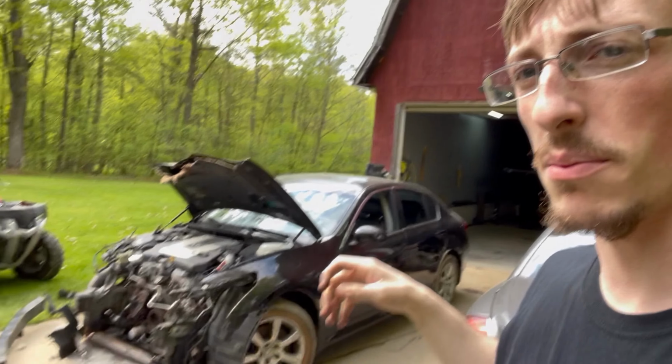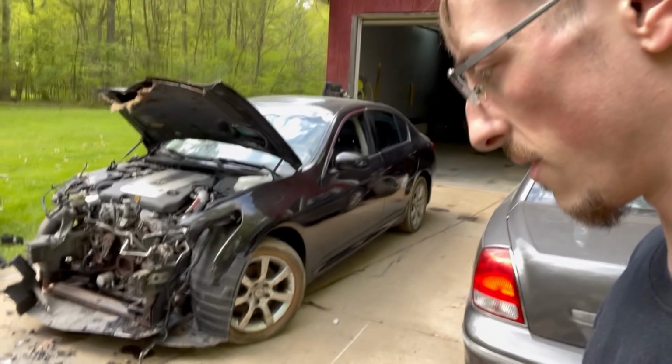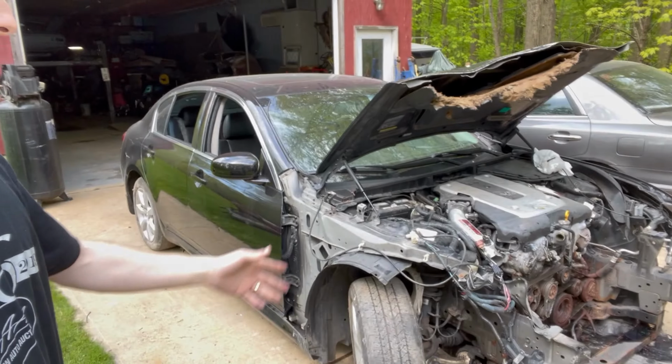But one of the last things I bought here was this awesome Infiniti G35, and it's an X-Drive. It was in a front end collision. I picked it up in the tow lane. It had a ton of body work that needed to be done to it.